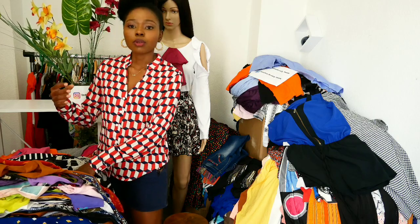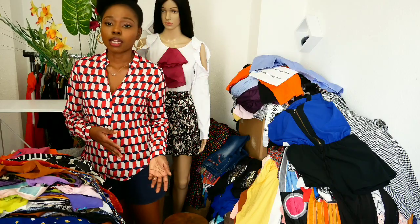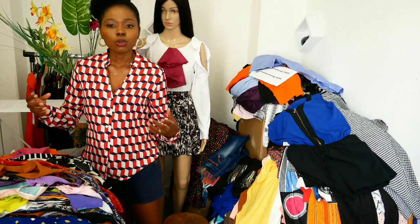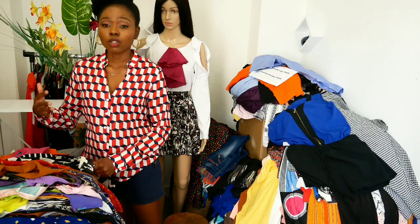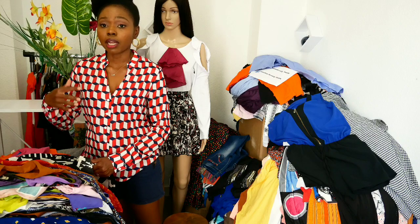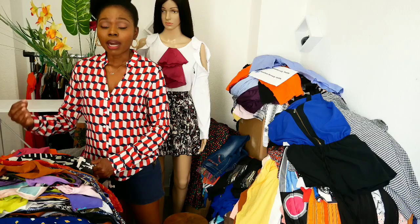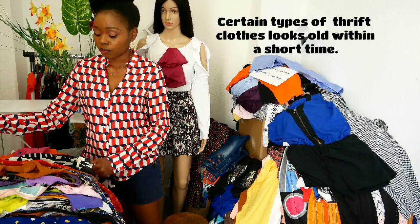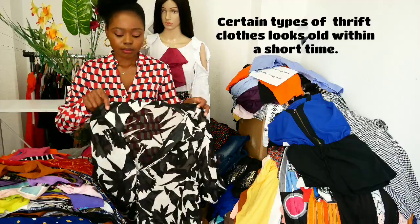Now, like I said last time, I need to show you examples of the kind of clothes you can keep in your store for a long time. You know, these are second-hand wears, in as much as some of them are still looking very new. In fact, most of my thrift clothes are still looking new because they're hand-picked. I didn't buy them as bail. I don't sell bail. I took out time to choose them individually.